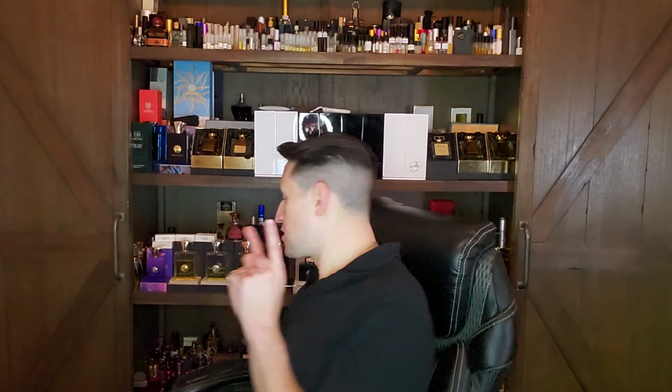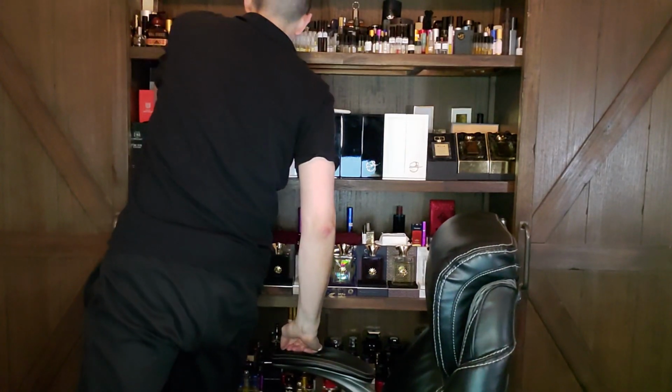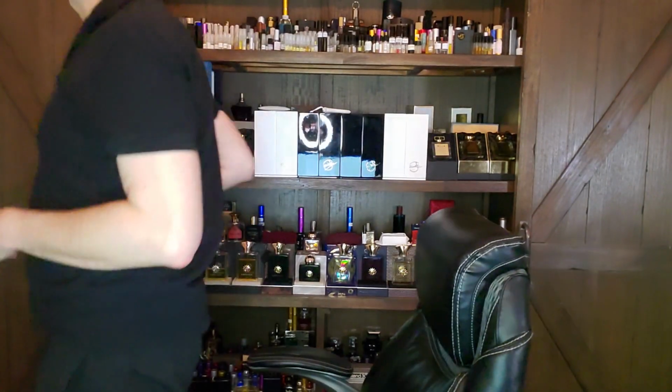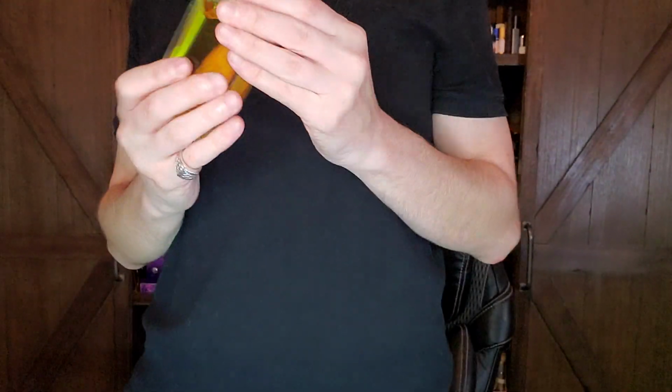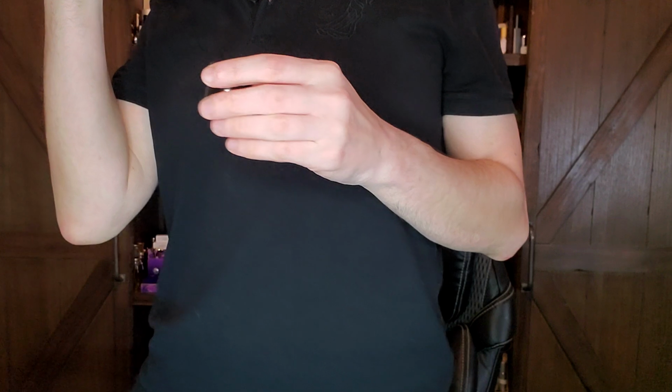Okay, number 3. I mentioned this fragrance earlier a little bit. I'm going to come back to it. I think this is one of the best iris fragrances of all time. 31 Rue Cambon. I'm in love with this, like literally in love. It's spring in a bottle for me.